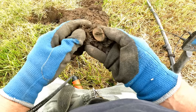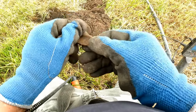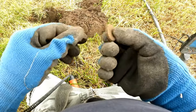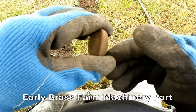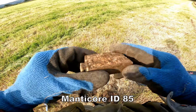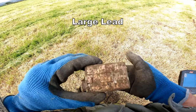Uh-oh. What the heck's this? Well, that's not what I thought it was going to be, but I think it's like a switching knob thing. That is one piece of lead. Lead bucket. Definitely.